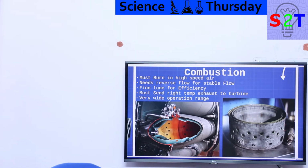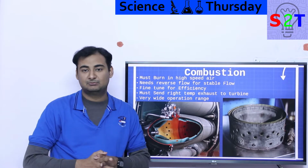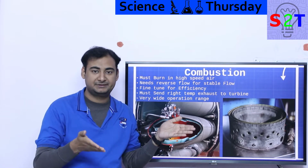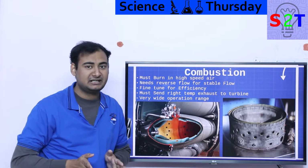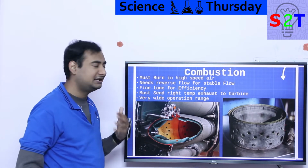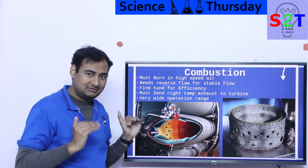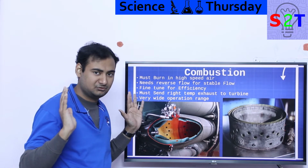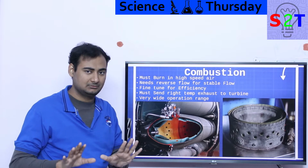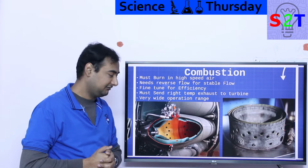Same goes for this puppy also, because the amount of air is so high, you can easily put it out. It's traveling at like 500 feet per second. You can easily blow out any kind of flame. It's like you put blow torches. So how the heck do you make sure it even burns in the first place? Now what we do is stabilize the airflow. Basically, air is very high speed. We are like, okay, chill bro, chill. How the heck do you chill it? You basically make it fight against itself.